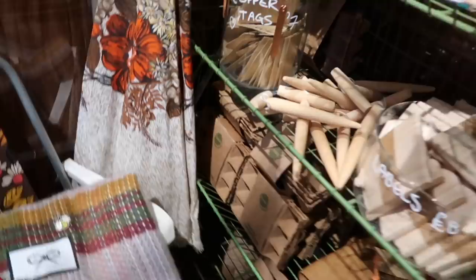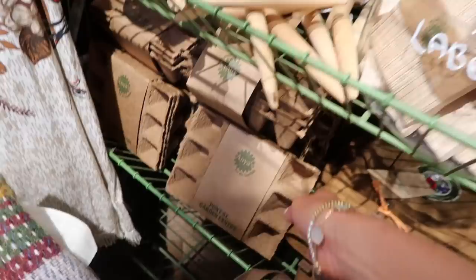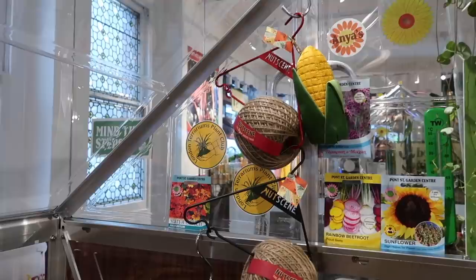There is even a little greenhouse in here. This is so sweet. How do you fancy an Anya Hindmarch kneeler for when you're gardening? My goodness, a dibber. You can get not just any seed trays, but Anya Hindmarch seed trays. This is amazing. Oh gosh, I really feel like my hobby has become cool when fashion designers are doing their own little garden centres.